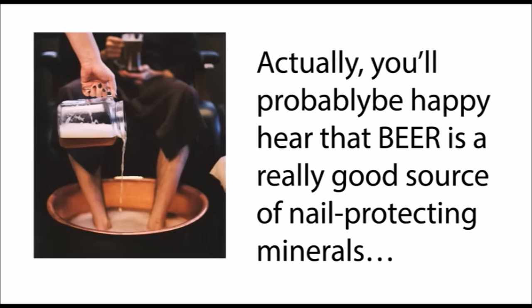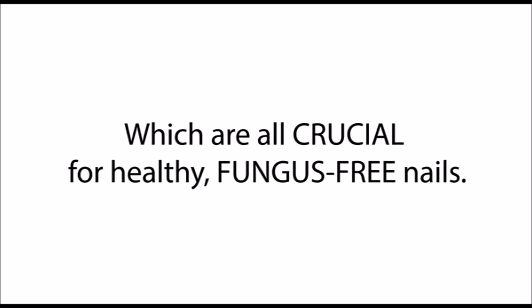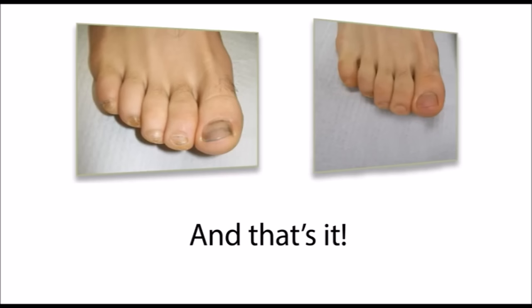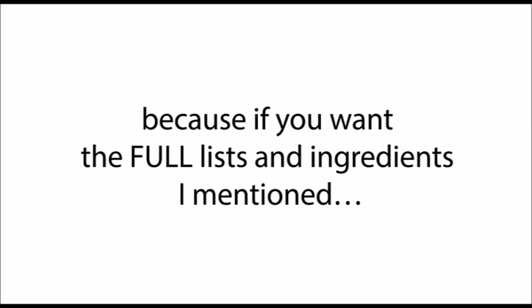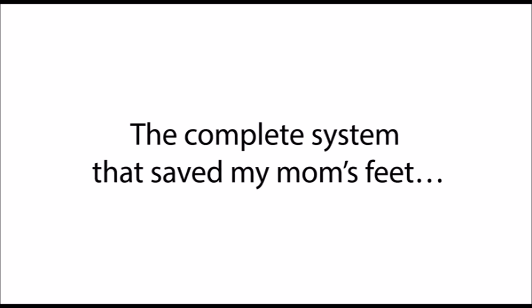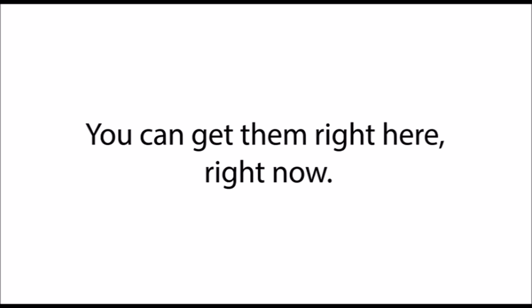Actually, you'll probably be happy to hear that beer is a really good source of nail-protecting minerals because it contains potassium, phosphorus, and selenium, along with biotin, which are all crucial for healthy, fungus-free nails. And that's it. Just 3 simple steps to wiping out nasty, stubborn foot fungus. But it gets even better, because if you want the full list and ingredients I mentioned, the complete system that saved my mom's feet, which are usually only available to Wong's patients, you can get them right here, right now.